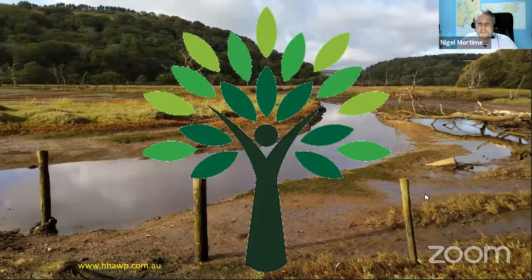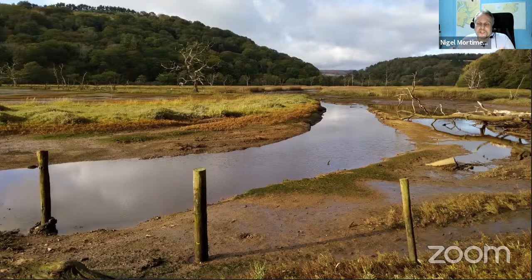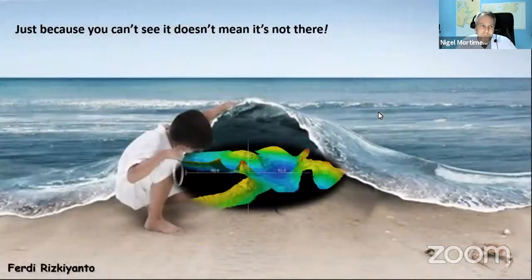And right now, during the COVID pandemic, they're also incredibly important for our well-being. Places like this, just to spend a few minutes, hours, whatever, just to recharge our own batteries. It certainly raises my hopes, that's for sure.